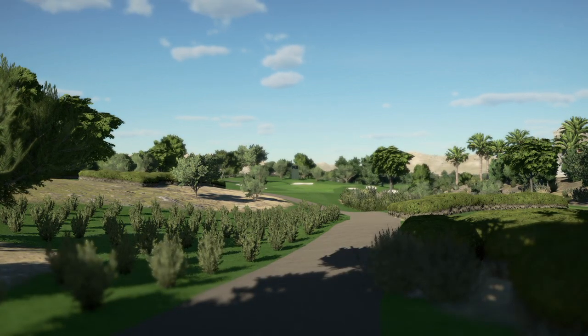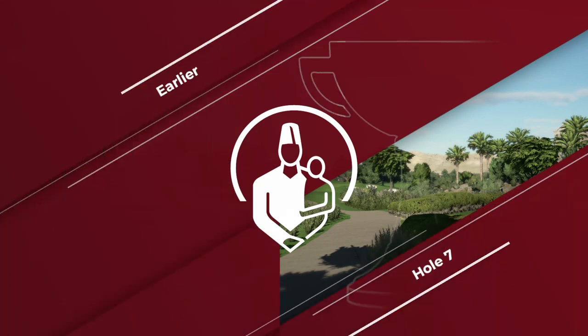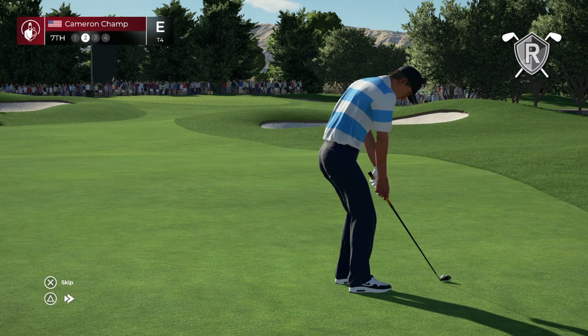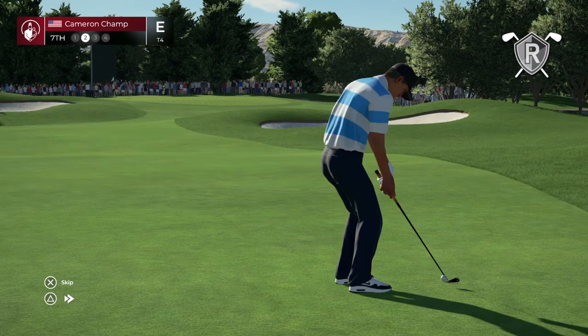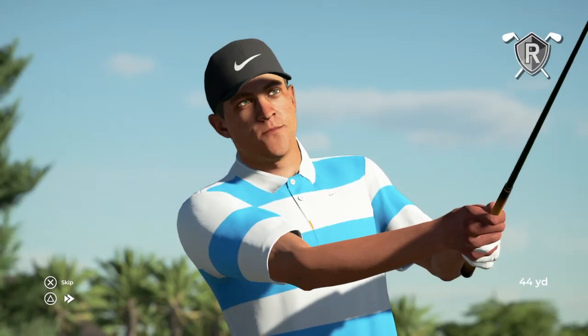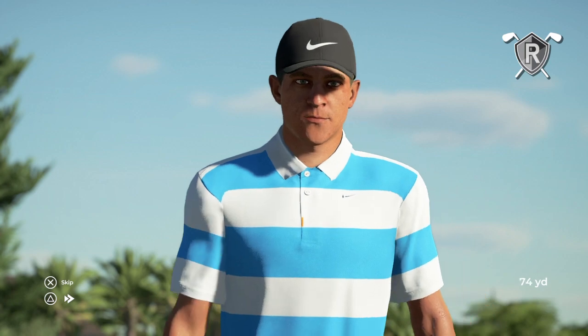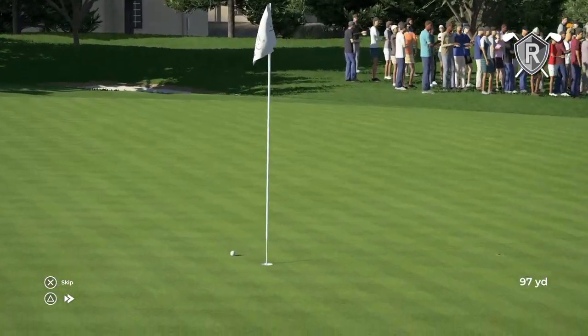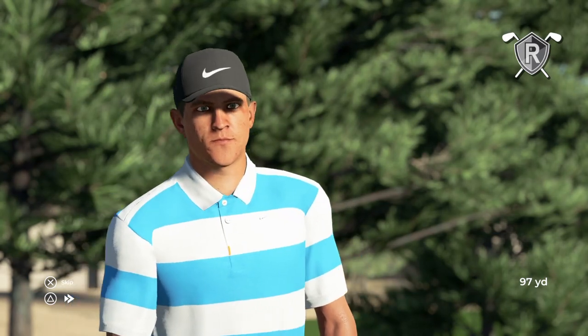Let's take a look back at this just moments ago. The impressive young Cameron Champ with an amazing shot. An absolute beauty here. Well, that was an absolute beauty, Rich.